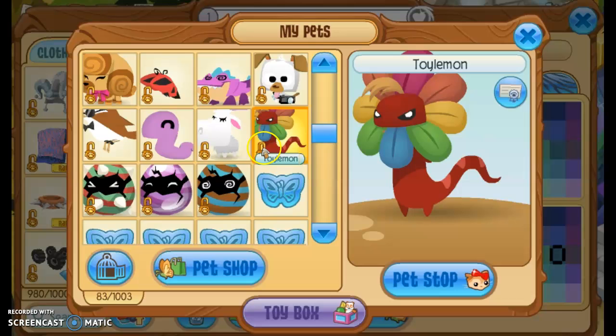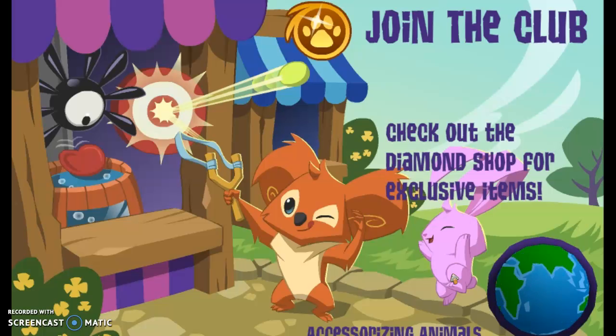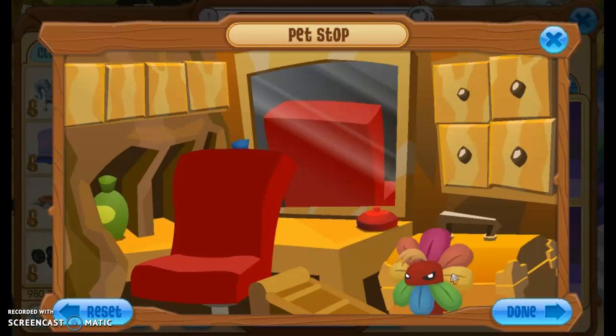His name is Toy Lemon. He's my lizard pet. Look at him. It's called a frilled lizard, and I love it so much. It is so beautiful, and I love it.